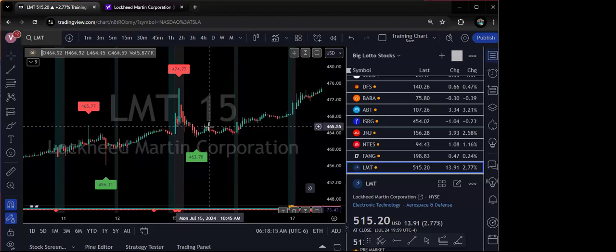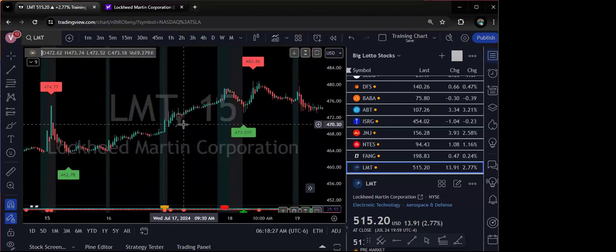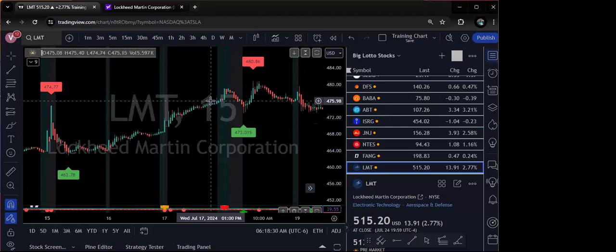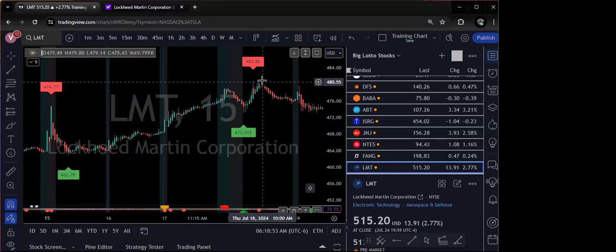Now, on the 15th it went sideways. Then on this day we went up, but the volume went down because we did not break that level. Then on the 17th we had it go up. We broke that, we hit that 475. So you're looking at this stock, it's been trending down. Mostly you're looking at this strategy for stocks that have been going either sideways or trending down. You're giving that stock at least 3 to 6 days to pull back. So here we got the pullback for 3 days. In those 3 days, we hit 480.